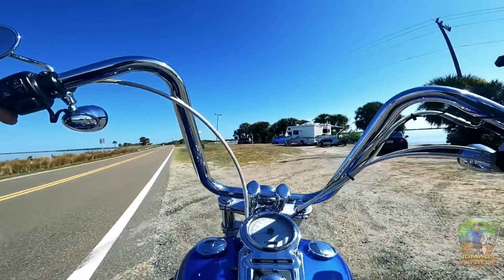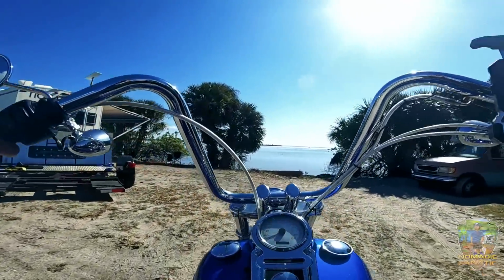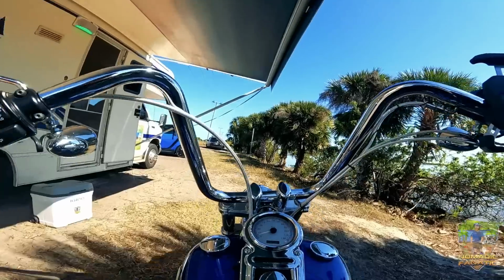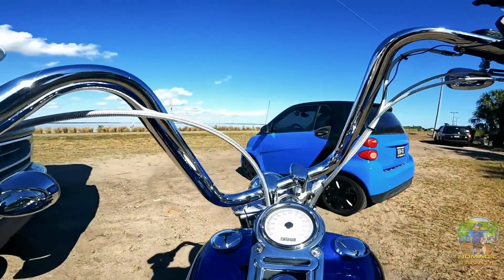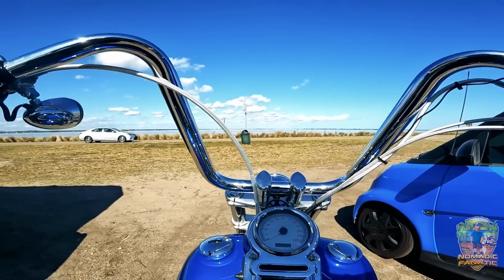As we pull into camp here, this is where my RV is at. You can see the Tandem Tow HD trailer here. We'll mount that here later in the video. There's Freeda, my Class C RV with the awning out, and I'm going to park the bike right here between Freeda and Tater Tot, my smart car. That's right. Welcome to the family.